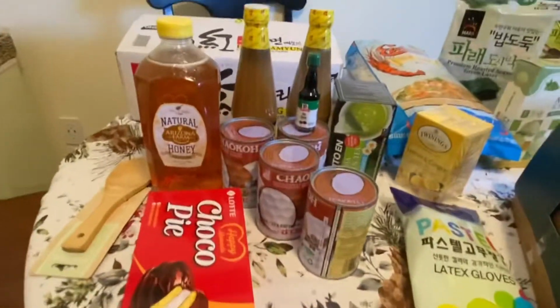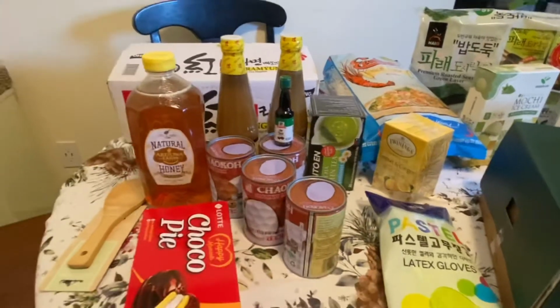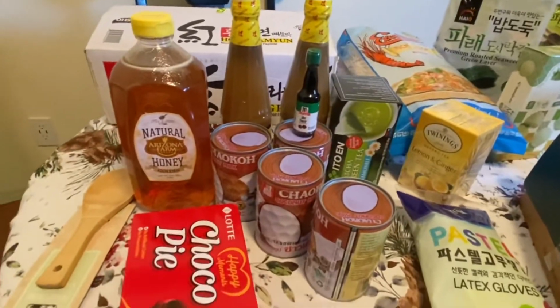This is our grocery haul from H Mart today. We took a quick trip because it's my son's birthday. After eating, we decided to go ahead and do some groceries.